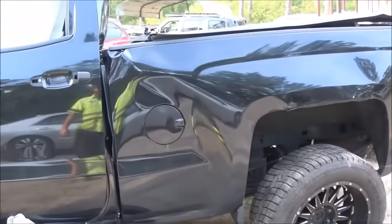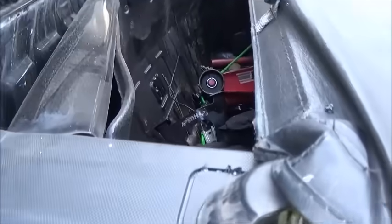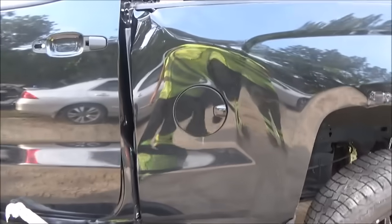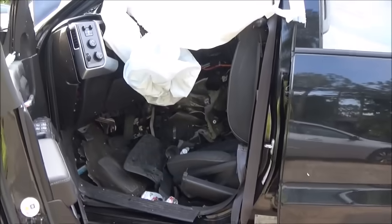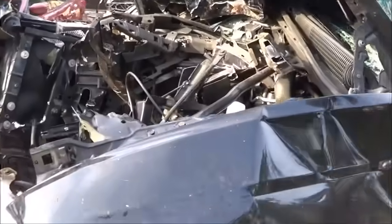A 2014 Chevrolet pickup truck, and you can see from the bed something heavy in there. I guess it looks like a jack come up and hit the front. So he hit a tree, and I don't know how fast he was going, but he was really moving on. Now this guy was out and walking around, so I know it looks really bad.